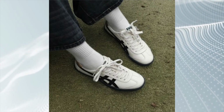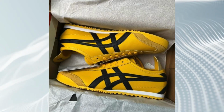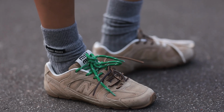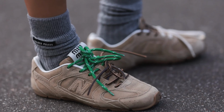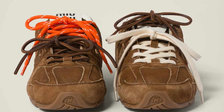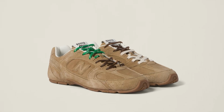Similarly, you can also look at the Onitsuka Tiger Mexico 66, which come in a variety of colors, but definitely that yellow one is probably the most popular. We've seen other brands hop on this trend as well. If you look at the New Balance and Miu Miu collab, which is an insanely popular shoe. Every time that restocks, it sells out immediately, goes for crazy prices on the resale market.